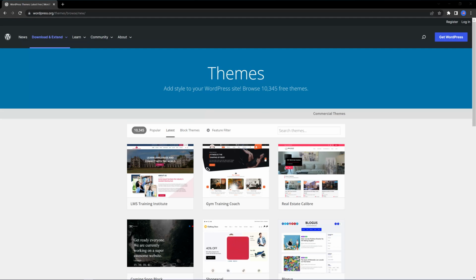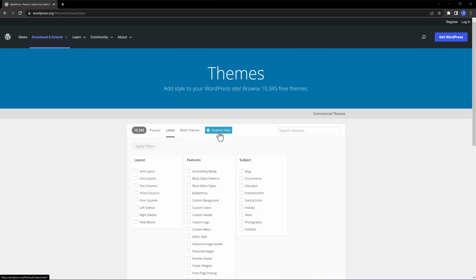Ask yourself, do I need a theme that's focusing on e-commerce, or that's better suited for blogging instead? On the WordPress theme directory, you have access to over 10,000 free themes. One simple step you can take is to use the WordPress feature filter option to access a list of terms to filter your theme search by terms. It's super easy to customize your search.